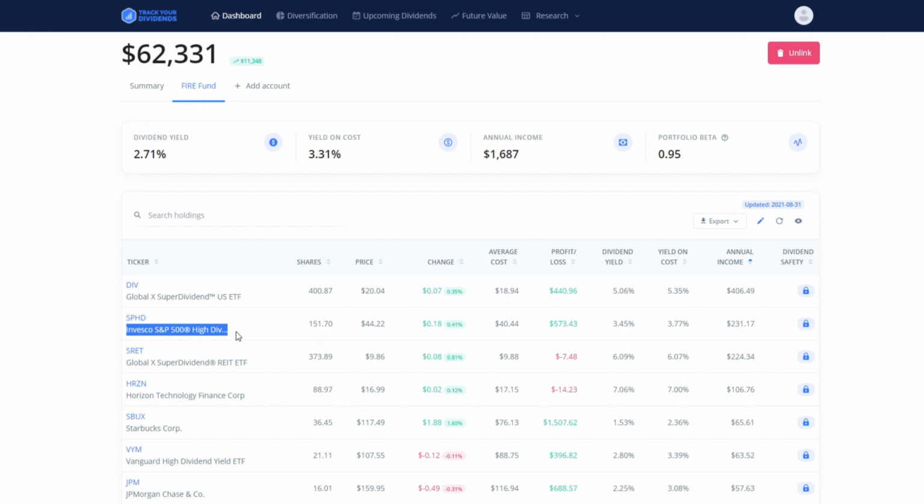Below that, we have SRET. This stock is offered by the same company that manages DIV. It's basically the REIT version. I also stopped actively investing in this stock. I reinvest all dividends, which purchases about 2 shares per month.